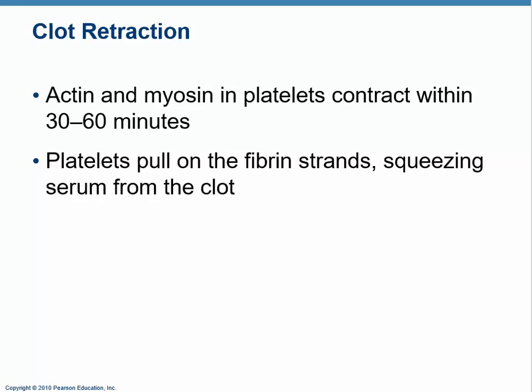Now, when this is happening, this is when the ache starts to happen. About a half an hour after you've cut yourself, at first it's a stinging sensation in the spasm, and then it turns into this deep ache, when the clot starts to retract and pulls on the edges of the wound and helps close the wound.